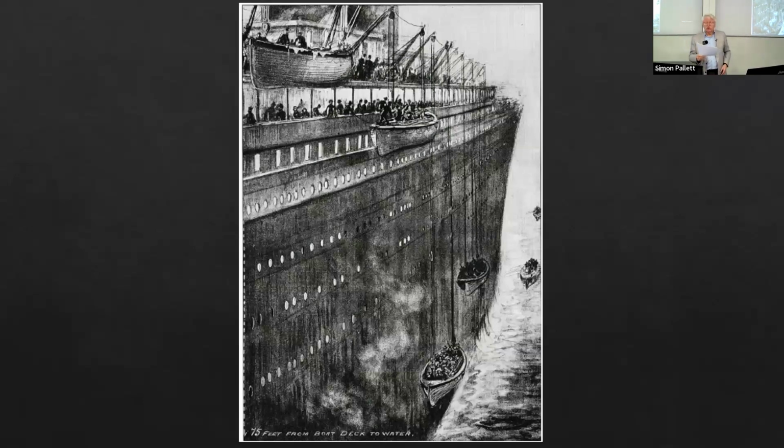Rostron showed efficiency as well as humanity as he meticulously prepared his ship for her rescue mission. He instructed that every member of the crew be served coffee to fortify them for the difficulties and hard work ahead. That's an interesting one, isn't it?